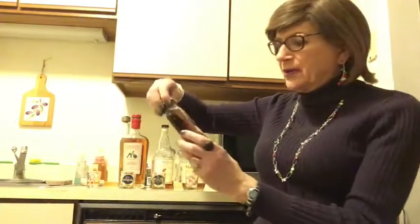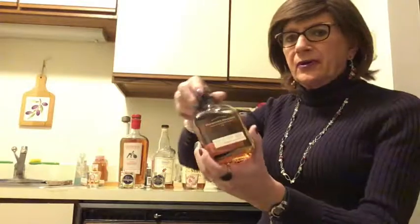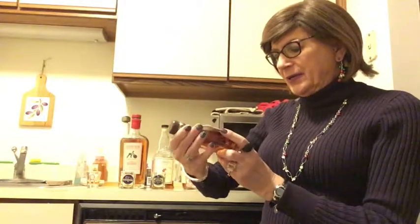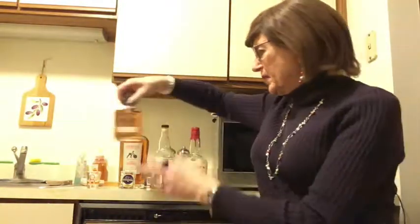So this is Woodford Reserve. They also do label and batching. It's very simple. Their bottles are very clean. And again, this is like a half pint, 200 milliliters.